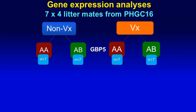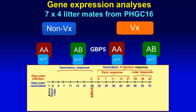A disadvantage is that you don't get alternative splicing information, but very cheaply it allows you to do large numbers of samples, and that's certainly a technology that we will be using extensively over the next little while. We're still in the process of further analyzing that data, so that's still to come.